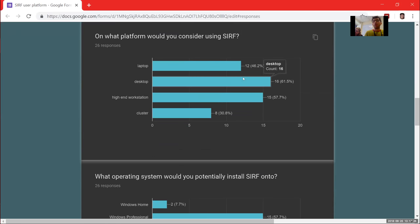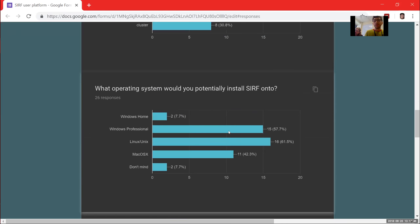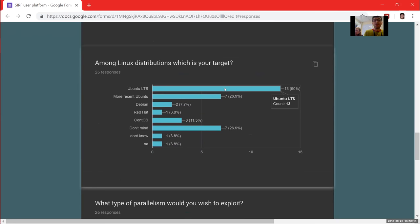Most people are likely to install it on the desktop, many on a laptop, and there is some interest in using a cluster. I don't think I added an other option, so maybe this is a biased question. Linux is a win, but of course some high-end workstations work with Windows, so it seems that Windows is still a requirement that we want to take into account. And there are some people who don't care, as long as the software works, they would be happy to embrace that operating system. Ubuntu is the best one, of course. People like it.